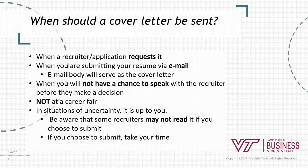I often get asked the question, when is it appropriate or necessary to send a cover letter? There are several situations in which you may want to send a cover letter, and we'll go over them here. The first and most obvious answer is that you should always be writing and sending a cover letter when the recruiter or application expressly requests that you do so. Keep in mind that if the cover letter is requested, it is very likely that it will play a role in the recruiter's decision-making process, so it's important to take your time and write a well-crafted letter.